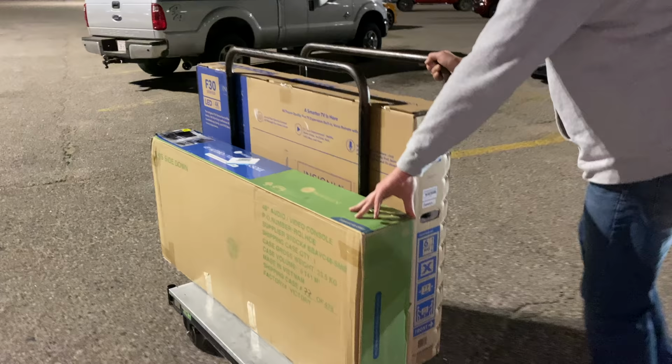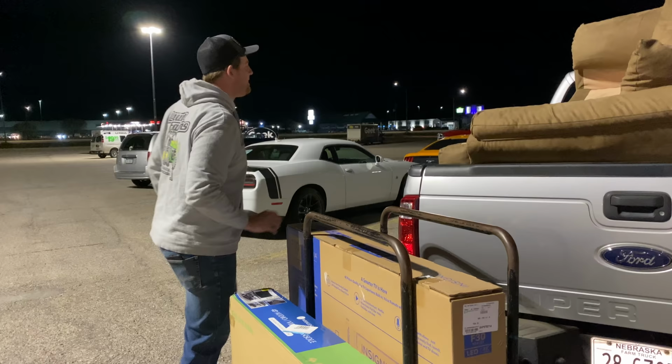All right, next stop was Best Buy, and we are still under budget for our project. TV and ottoman for $400.